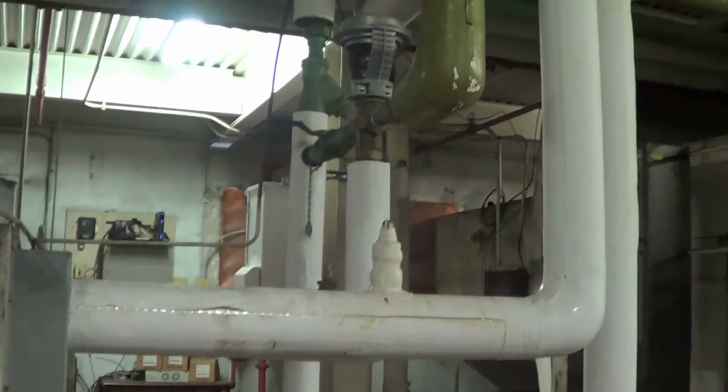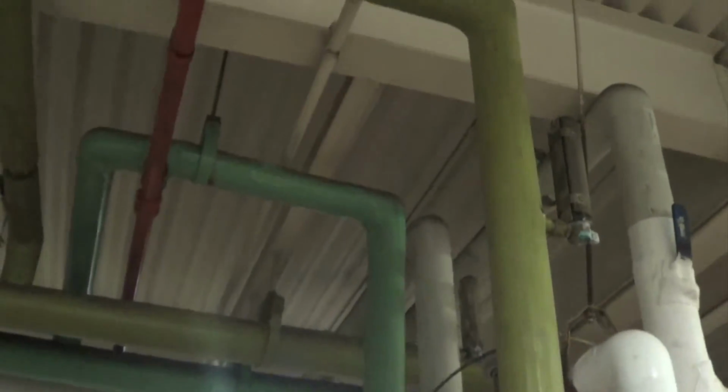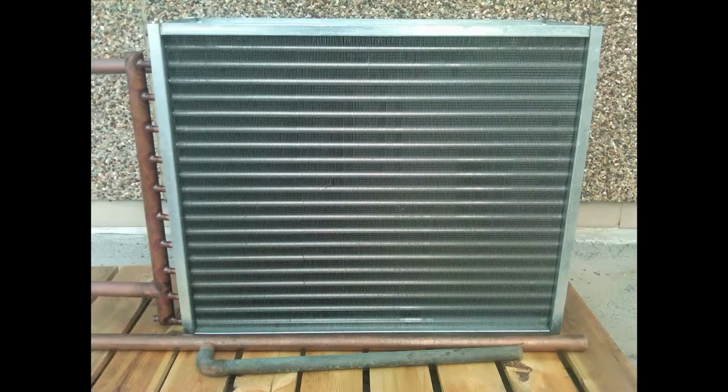So here are water pipes, and again, once you see these water pipes, you know where the coils are. The air that passes through coils needs to come in direct contact with the very delicate aluminum fins of the coils in order to obtain designed heat transfer. Now you see these copper tubes. These copper tubes extend to the end of the coils.